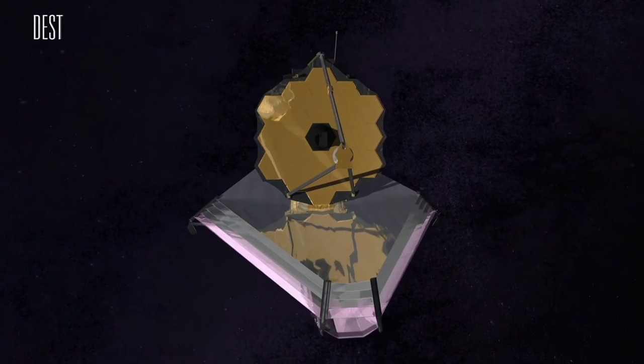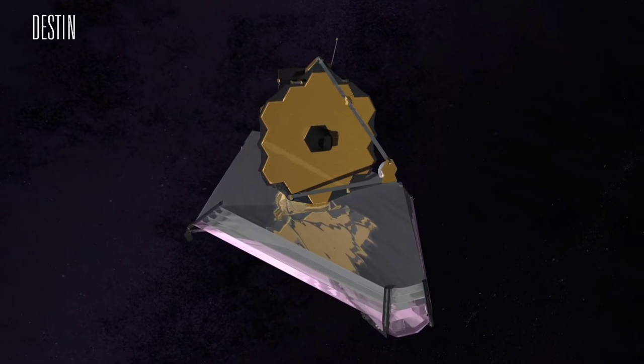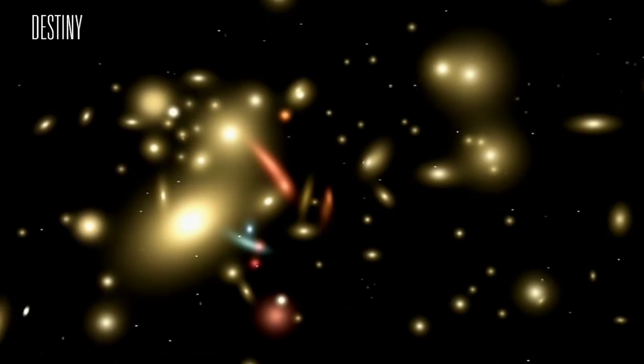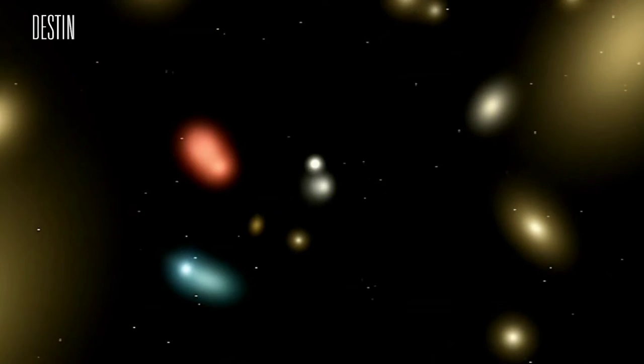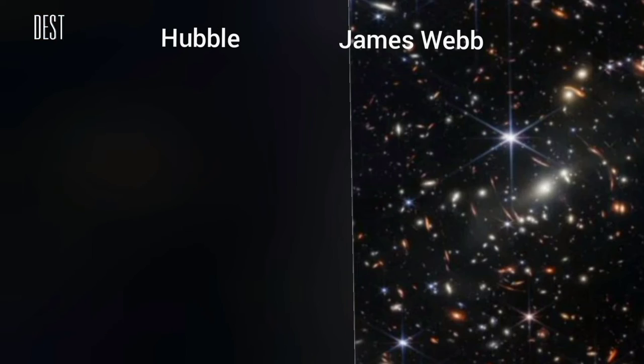While Hubble orbits around the Earth at an altitude of 570 kilometers, Webb is much farther away. It sits at the Earth-Sun L2 Lagrange point, 1.5 million kilometers away. Even with our humble, Earth-bound eyes, we can still observe the difference in image quality and details the telescopes produce. Take a look.